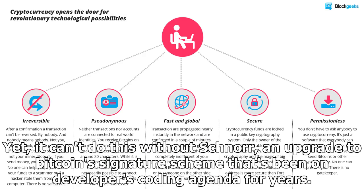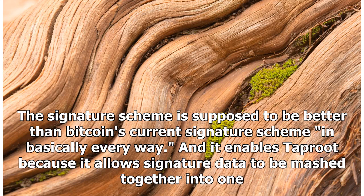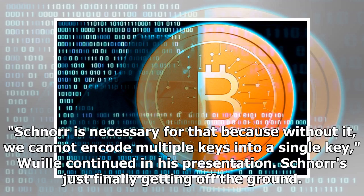Yet, it can't do this without Schnorr, an upgrade to Bitcoin's signature scheme that's been on developers' coding agenda for years. The signature scheme is supposed to be better than Bitcoin's current signature scheme in basically every way, and it enables Taproot because it allows signature data to be meshed together into one. Schnorr is necessary for that because without it, we cannot encode multiple keys into a single key, Wuille continued in his presentation. Schnorr's just finally getting off the ground.